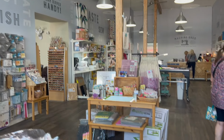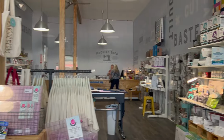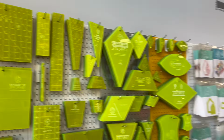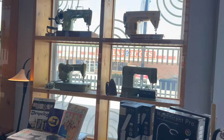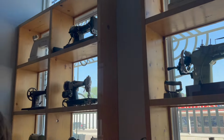Take a peek inside the machine shed for supplies needed beyond fabric. The machine shed offers a variety of notions, templates, sewing machine accessories, thread, sewing needles, rotary cutters and boards, scissors, irons, and tons more. Here you can also take a sewing machine or two for a test drive.